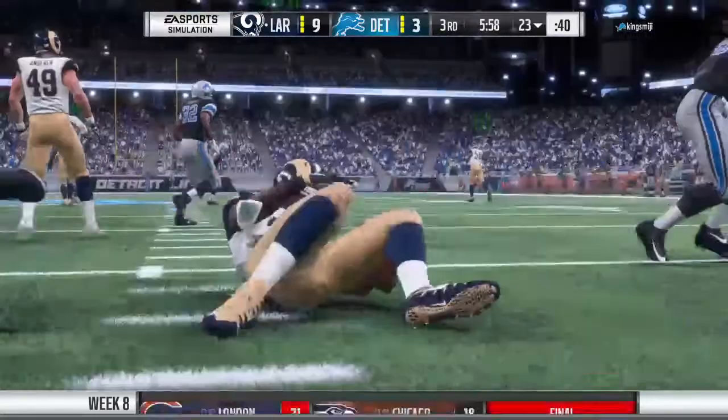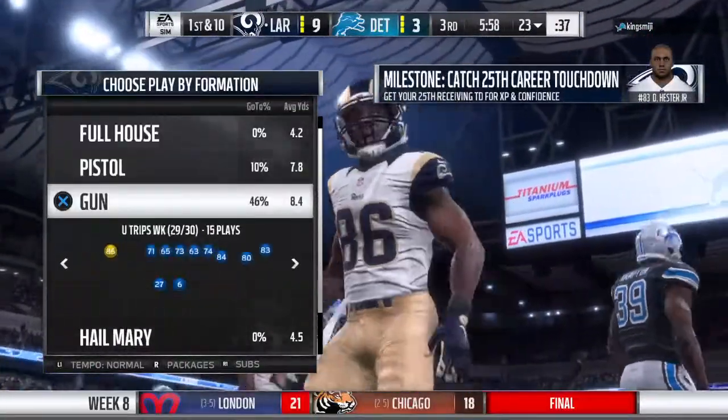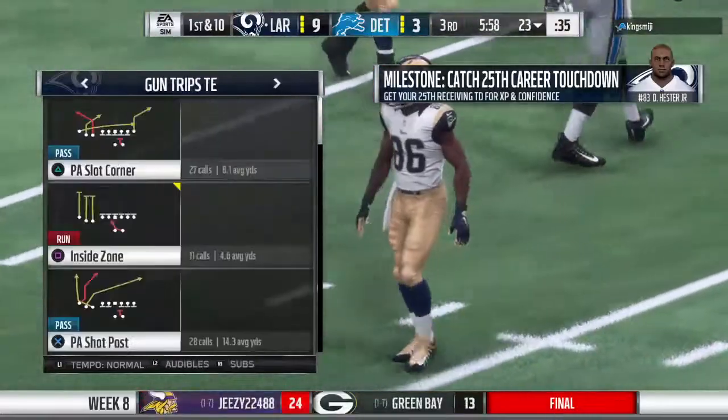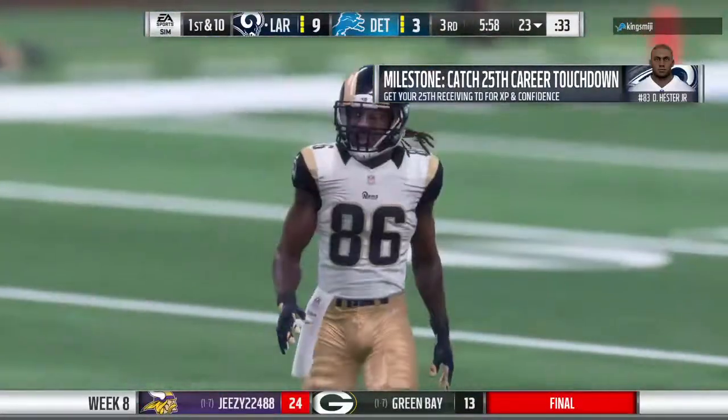And he'll bring it a few past the 20 to the 23-yard line. Here's the Los Angeles offense as they get set to take possession. They have the lead. Now they'll be looking to extend that lead.